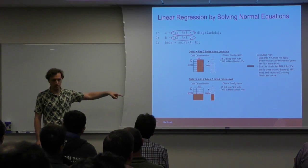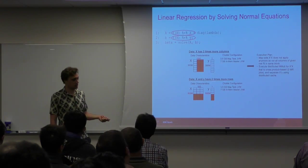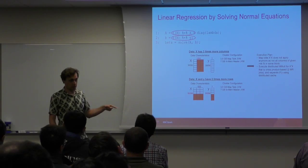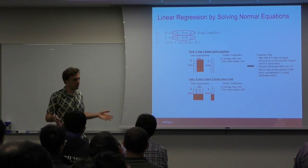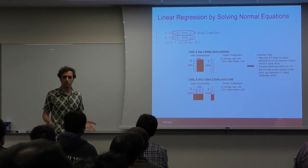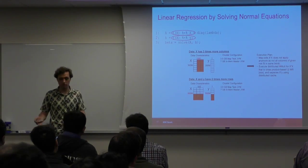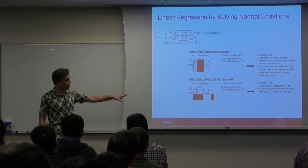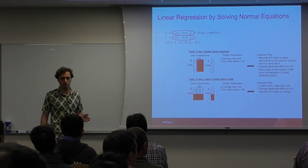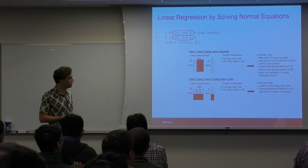But that vector that we were piggybacking on that X transpose X multiplication has now gotten big enough that it doesn't fit in the remaining memory. So again, if we ran the plan on the previous slide, the system would run out of memory, it would thrash, and then it would crash. So you need to move that matrix vector multiplication to a separate job, to a separate stage of your execution graph.